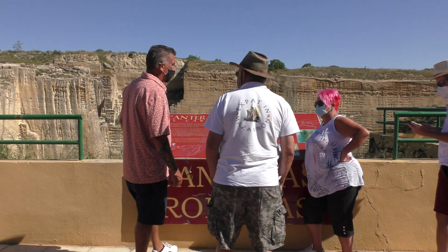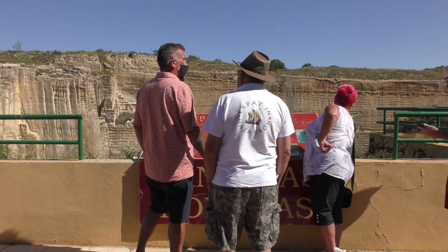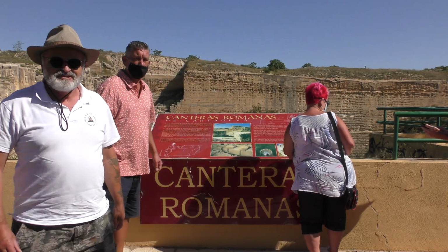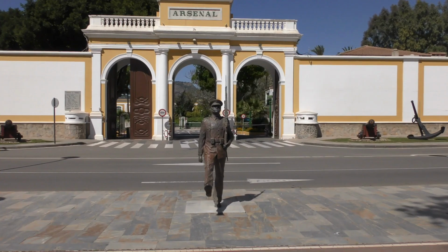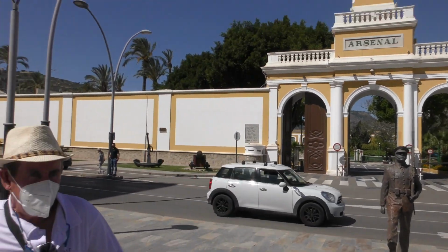I think you can walk down there, but I can't see how. I wouldn't want to walk down there. But I might get my drone out in a minute. Don't worry, Sean. We're going to go down this way, and it's the Navy Museum. Apparently they used to hold the slaves and the prisoners there in the 1800s.